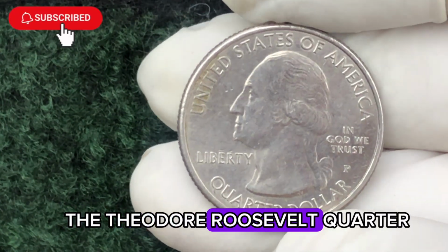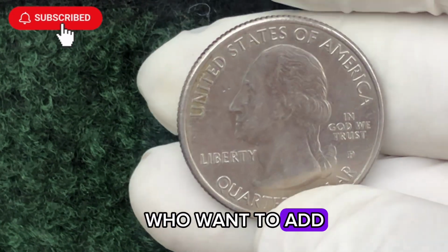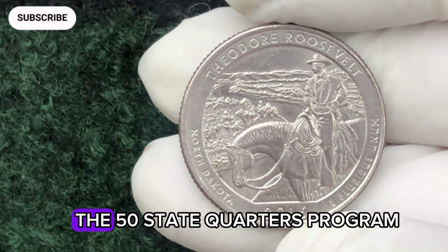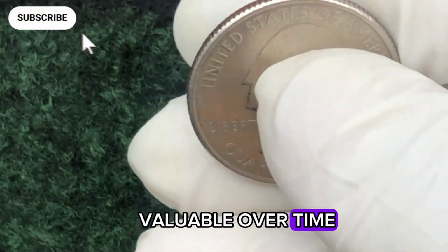The Theodore Roosevelt quarter, with its P mint mark, has become a highly coveted coin for collectors who want to add a significant piece to their collections. Because of its limited mintage and its position as the last coin in the 50-state quarters program, the 2016 Theodore Roosevelt quarter has become even more valuable over time.